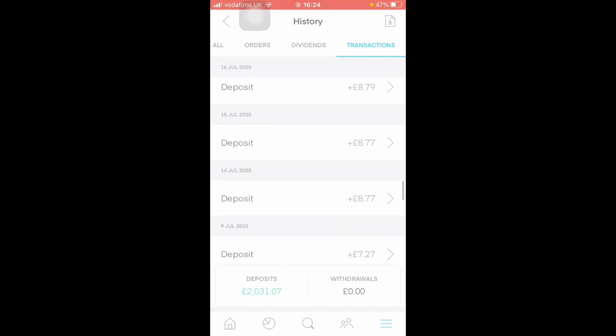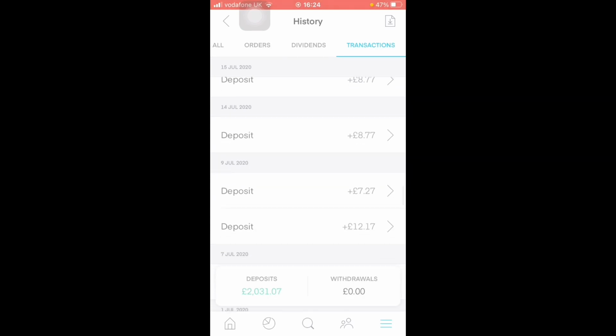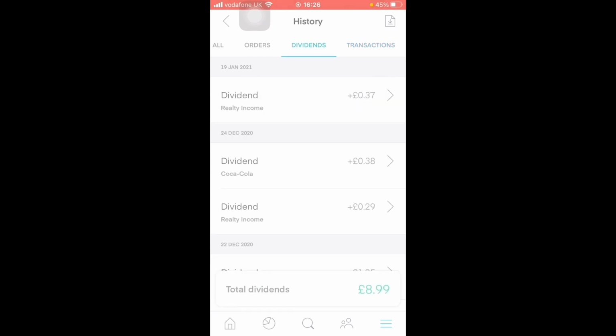So in a future video I'll look at exactly how much Trading 212 has paid me in free shares, but for the purpose of this video we'll roll with £2,031.09 that I've deposited. Another area of interest within this account is the amount of dividends that I've received.